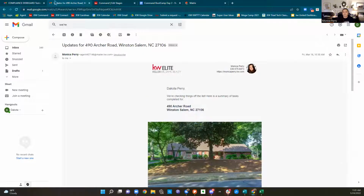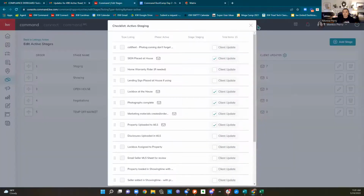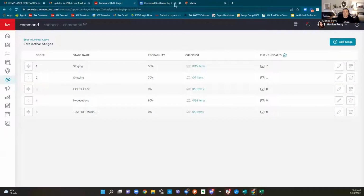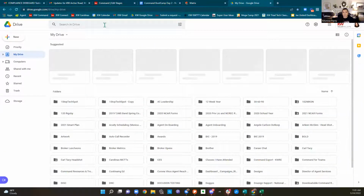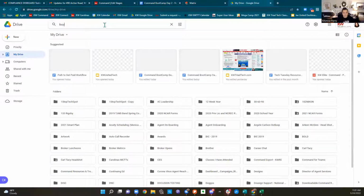So that is a super underutilized feature in Command that a lot of agents actually love once they find out it exists. I don't fudge with you guys. I don't sugarcoat. Does it take time to set it up? Yes, it does, right? I've done my best to make it as easy as possible for you.